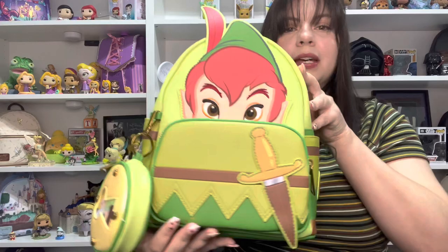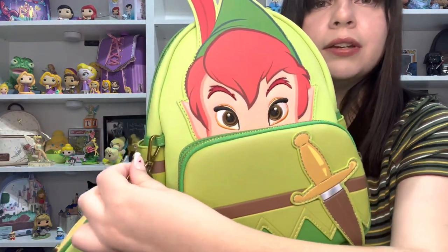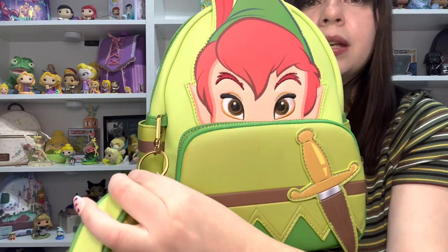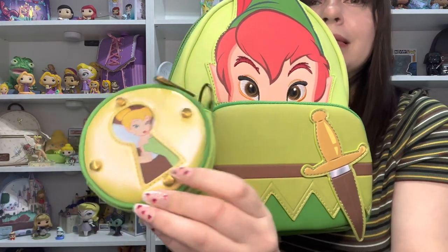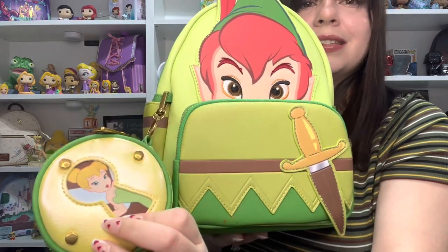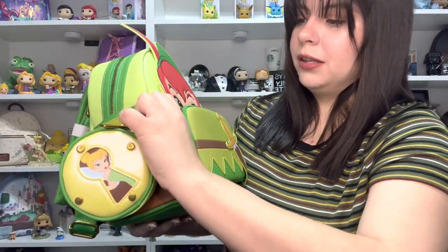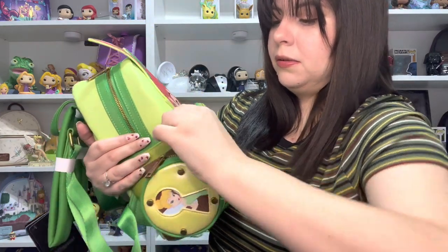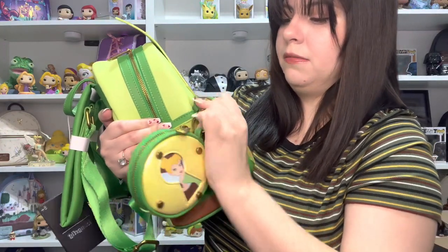So that makes me happy that it has a little hook right here, if you guys can see in the green. And then you have that same chrome, metal. And then, ooh, so stinking cute. So this you can attach to the bag and detach it. So let's go ahead and see how easy. It probably isn't easy, honestly. There we go, we got it.